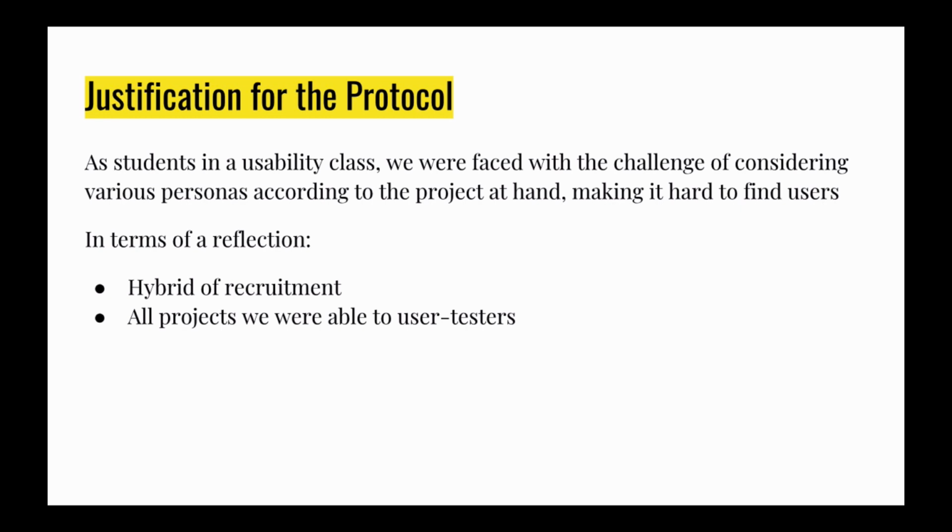As students in a usability class, we are faced with the challenge of considering various personas according to the project at hand, making it hard to find users. This is something in particular that I personally struggled with, and that is why, when I found this topic of guerrilla testing, I decided to pursue it. I wish that I would have been able to know how to recruit users according to the personas.